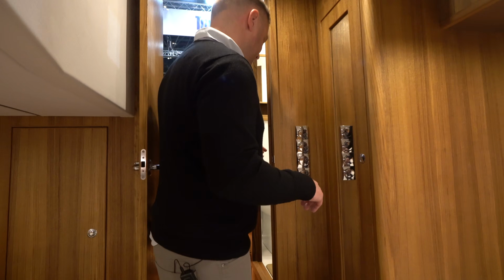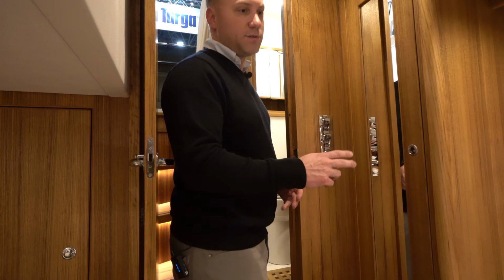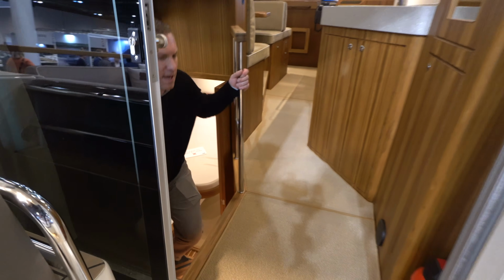And we also have our own head. So we've got 2 staterooms, 2 heads, and can sleep 5 quite easily, and if you convert the pilot house berth, you're sleeping 7. So we've got quite a wonderful setup here for true family cruising on a 40-foot boat. And let's go take a look at the mechanical space.